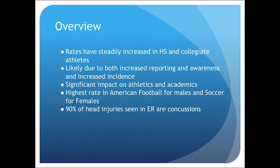And depending on the recovery rate of concussions, for some of our athletes, this can be 2 or 3 weeks of missed school, which is not insignificant. So we'll go over later in the talk how to deal with that.